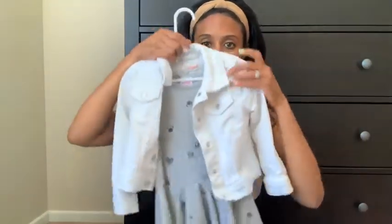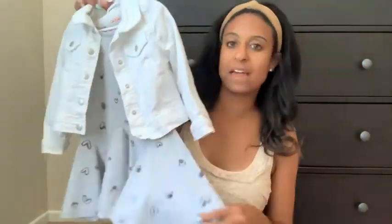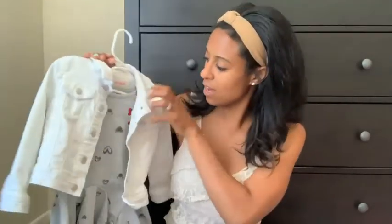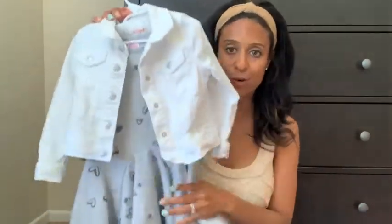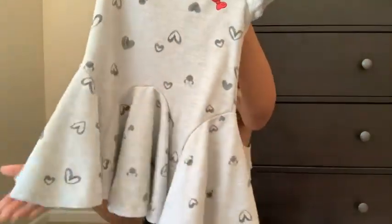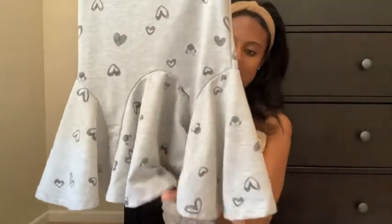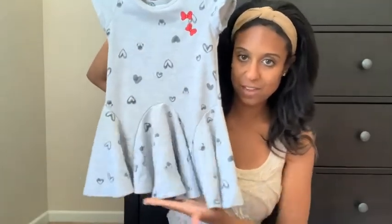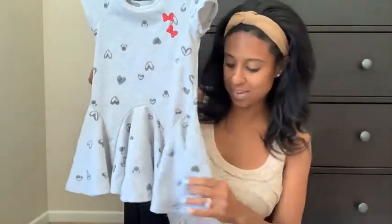This jean jacket, which was really cute. So, black and white Adidas, this jean jacket, and then we popped it with a red bow. Or you can do a black bow or whatever you want. It was really cute and adorable, and she loves it because it is Disney and she loves Minnie Mouse. And the skirt, I just like the ruffles on the bottom. It goes a little bit lower on this side, so it kind of angles this way and gets lower.